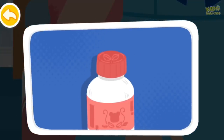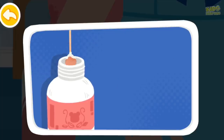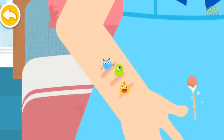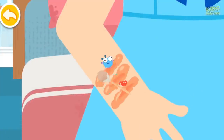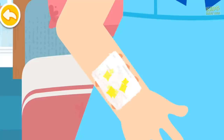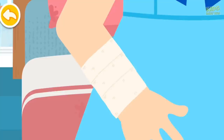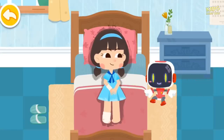Iodine. Clean the wound with iodine first, as the wound is small and relatively clean without much bleeding. Then wrap the wound with gauze for protection. Watch your step when taking the stairs.